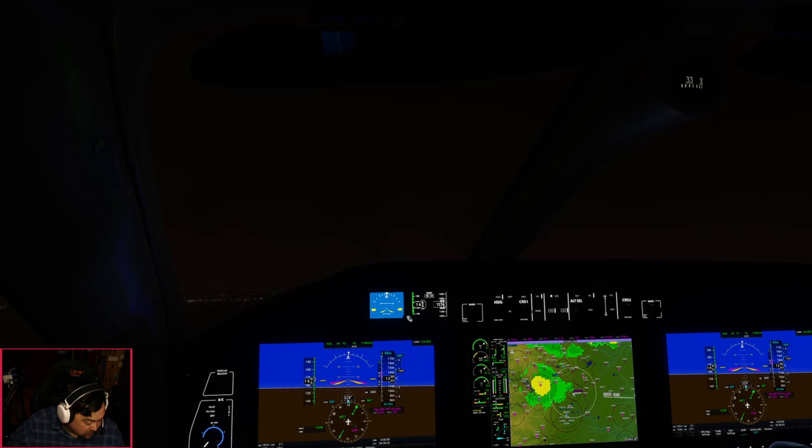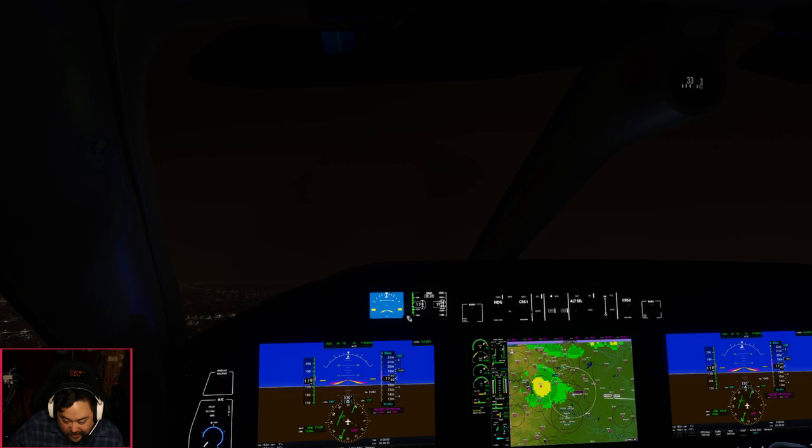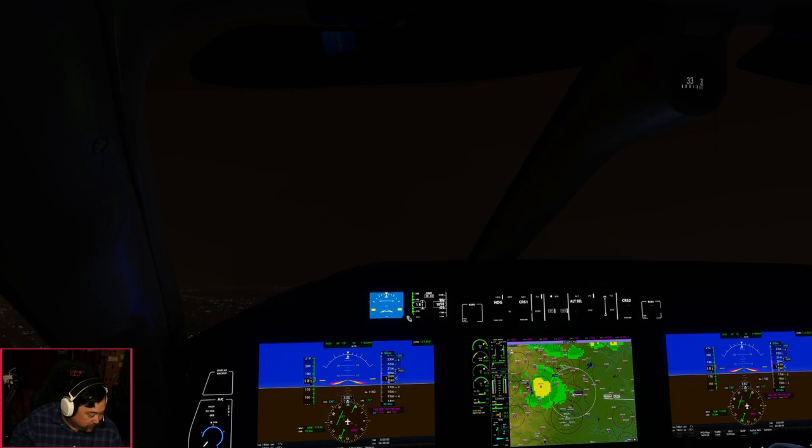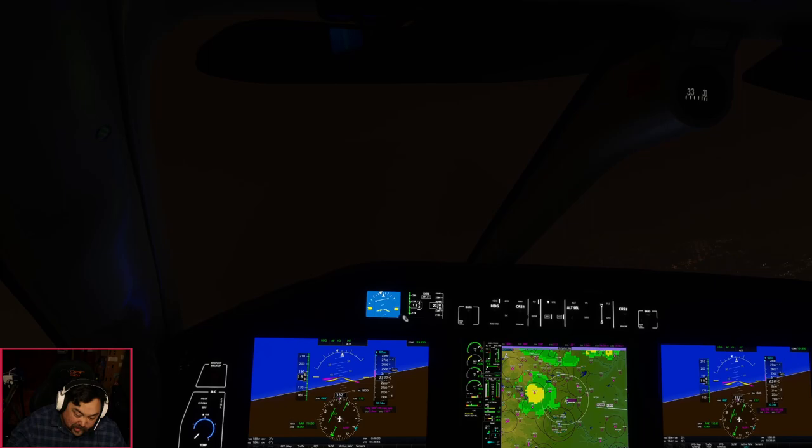TBM 9R Yankee Sierra, contact departure. Departure, 9R Yankee Sierra. Austin departure, TBM 9R Yankee Sierra, heading 330, climbing 1,700 to 6,000. TBM 9R Yankee Sierra, radar contact, turn right heading 090, continue the climb. Right turn 090, 9R Yankee Sierra. All right, bring her around to the right.